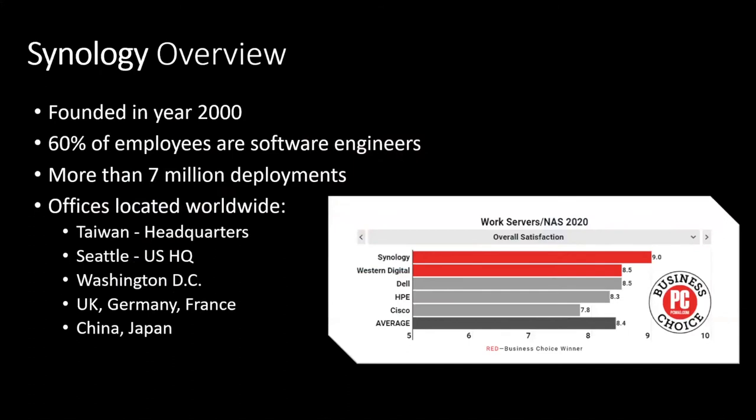So Synology has been in business for over 20 years. And ever since the beginning, we have always been a software-focused company. We currently have more than 1,000 employees worldwide, and 60% are software engineers. Over the years, we have been focused on product development, and we have received hundreds of awards, including PC Magazine Reader's Choice 8 years in a row, and Business Choice Award 5 times winner.